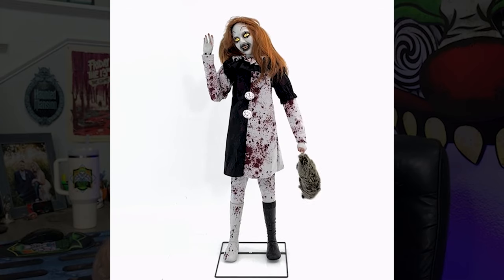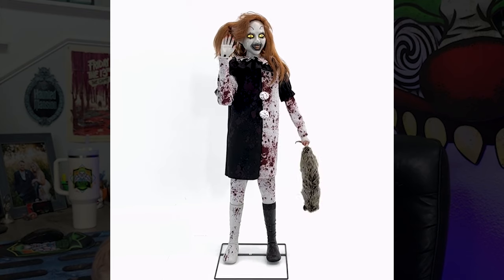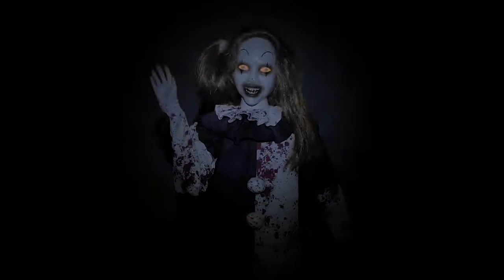Both of her arms swing, which is great because one of them makes her wave and the other one, she has a dead opossum that she's holding. Do people say opossum or possum? Possum. She has a dead possum that she's holding. They also gave her light up eyes, which is perfect because she would be great in a section where it's a little darker. Hopefully the tones of her eyes will just cause it to feel a little uneasy.